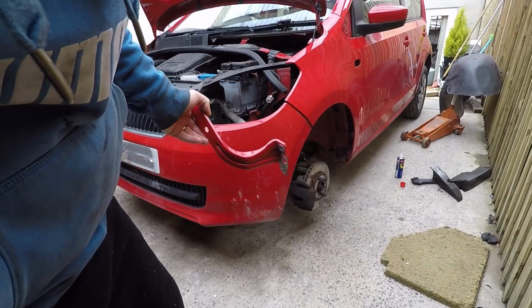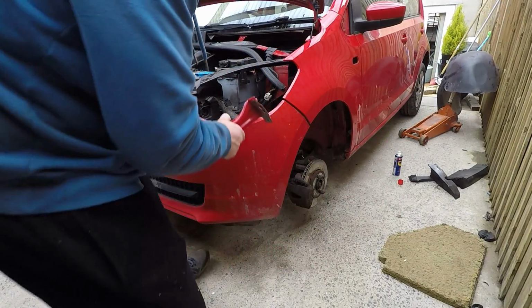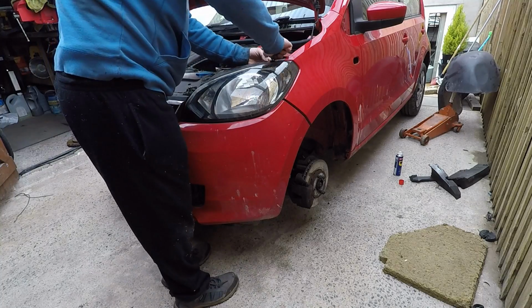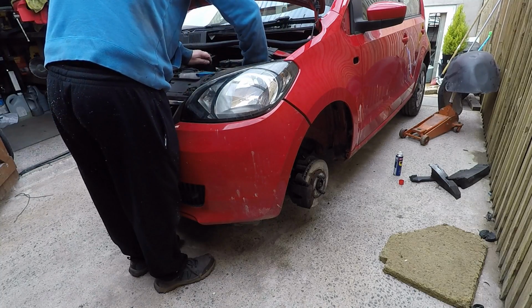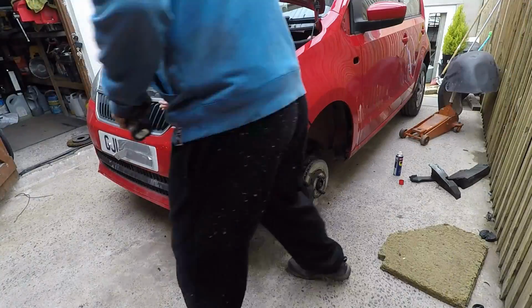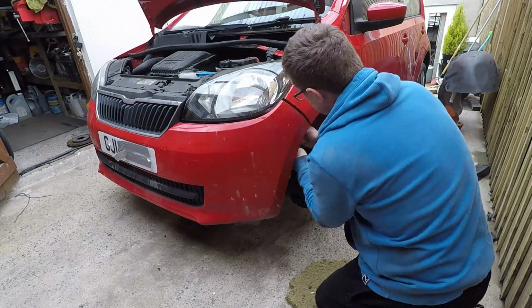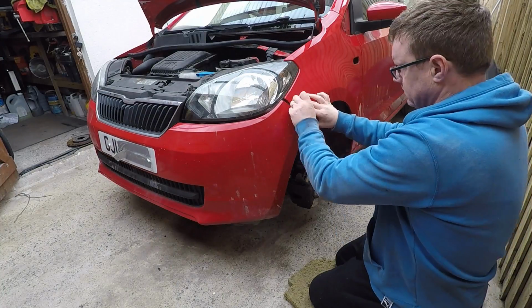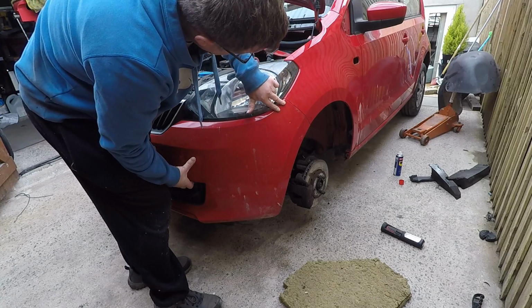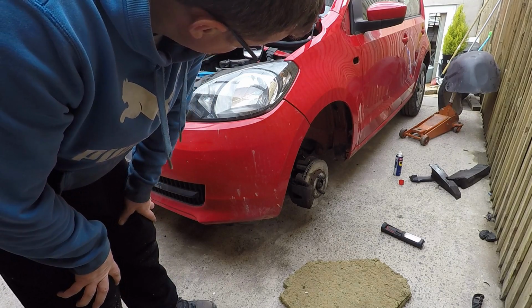I'm just going to bolt this in actually before I put the light in, and then hopefully if we have it smack in the same place, I won't have to remove it, we'll be done in one. Right, that, ladies and gentlemen, is perfect.